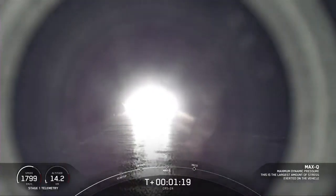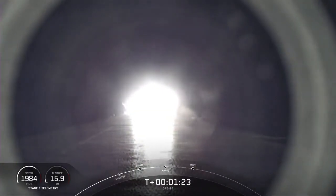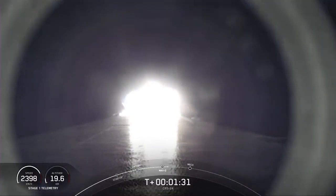Max Q. And there's the call for max Q. Through that period of high pressure on the vehicle, the engines on the first stage are now throttling back up as we continue to make our journey to orbit.